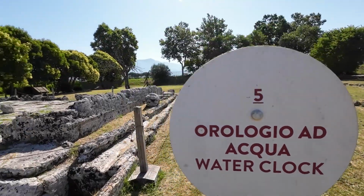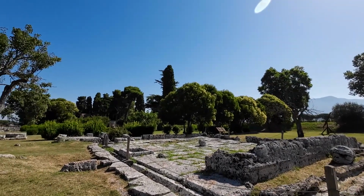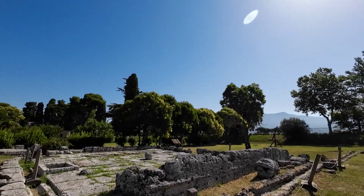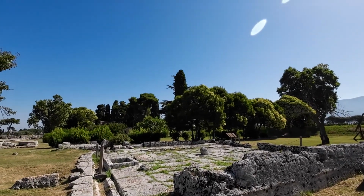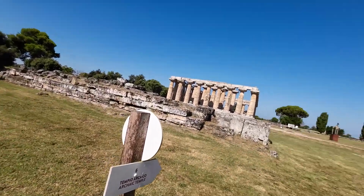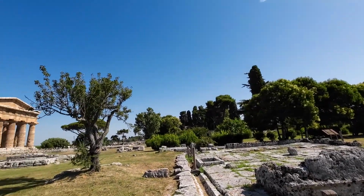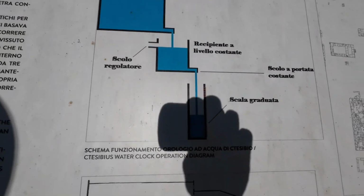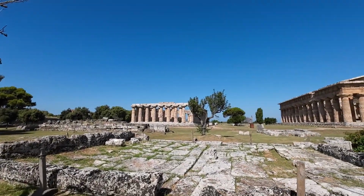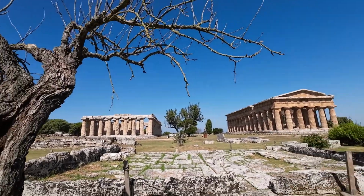Okay, so this was a water clock. In ancient times, they would use water flowing down to count the hours. So this would have been like a tower, I guess, filled with water. Okay. There's a sign over there. Let's take a look. So that's how the water clock worked. Just had the water flowing through small holes to count the hours.